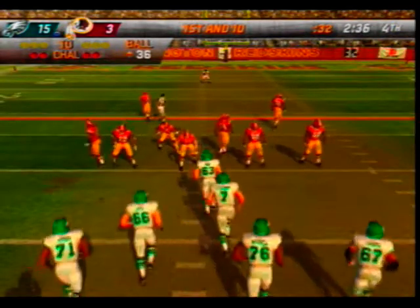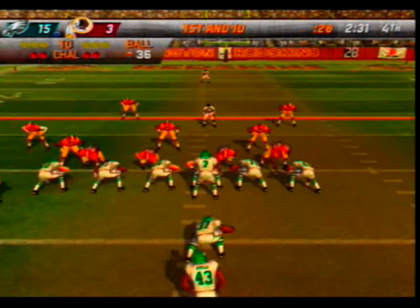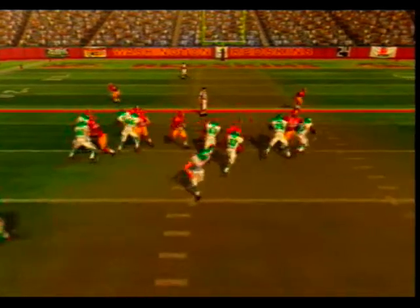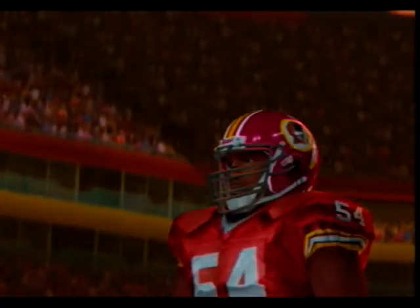Ball on the 36-yard line. They'll go from the I formation. This one is handed off. Jeremiah Trotter was in on the play again for another tick on the stat sheet. 1 yard gain on that play.